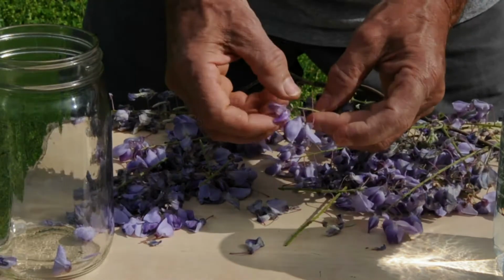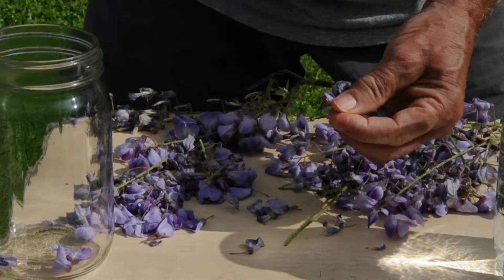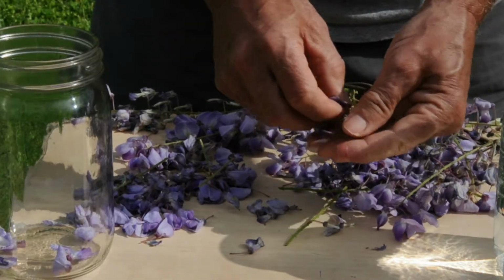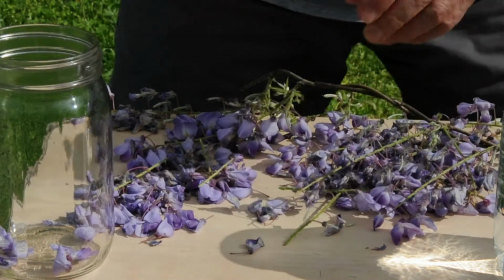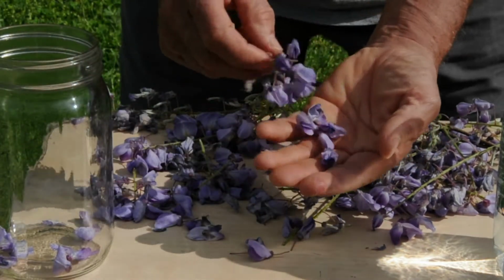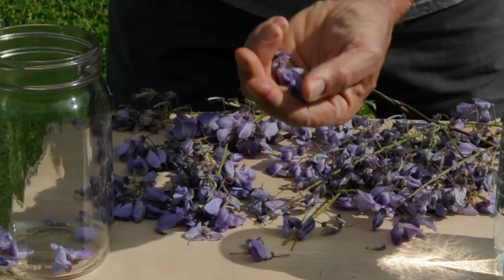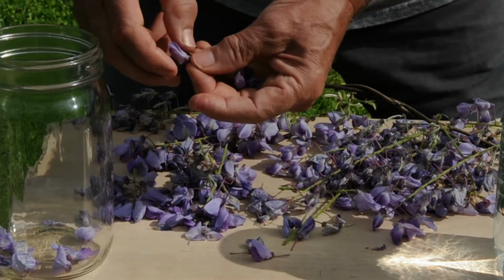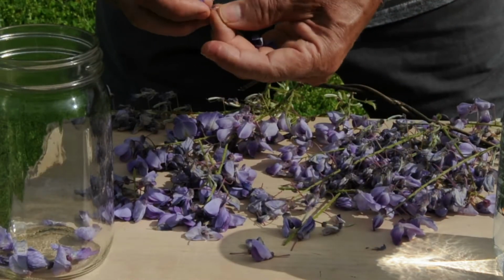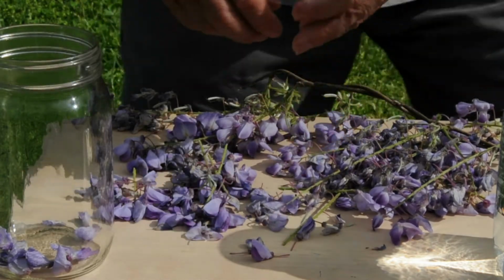Now, I'm not always as careful as I should be about this, but I want to try to get just the flowers. And I'm not going to let you watch me do this whole thing, but you get the idea. Pull the little stems off. And let me get this done and we'll come right back.